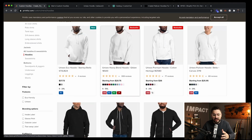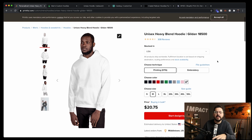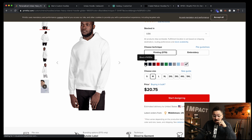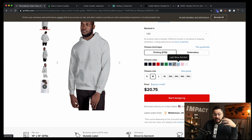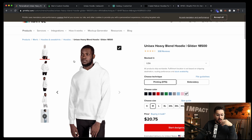We're gonna start by diving into the Gildan 18500. And as we go deeper into the print on demand, what I found in my research is you're gonna see this one is really the constant among all of the print on demand providers. So here's the Gildan 18500, and Printful is offering this at $20.75. You can see they've got a pretty good color selection, lots of different colors available. And they've also got some heather colors with this Gildan hoodie, which is great. And you can see sizing from small all the way up to 5XL. So $20.75 there on Printful.